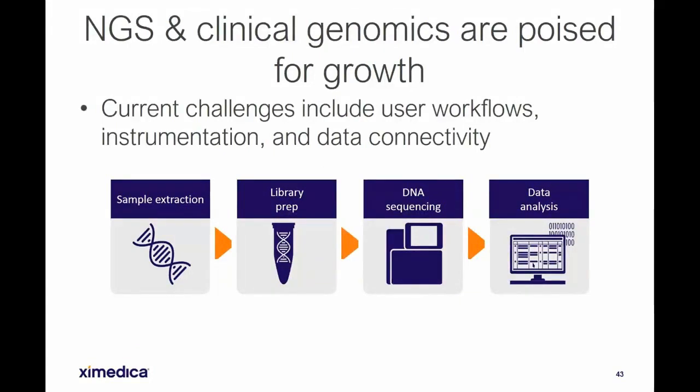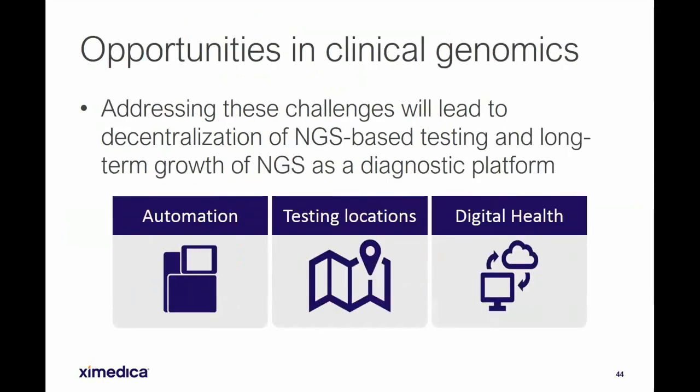So we talked a lot about NGS and clinical genomics. We want to summarize here what NGS is. It's sample extraction, library prep, DNA sequencing, and data analysis. And really the current challenges around mainstream adoption for NGS revolve around user workflows, instrumentation automation, and data connectivity. Addressing these challenges will lead to decentralization of NGS-based testing and long-term growth of NGS as a diagnostic platform.